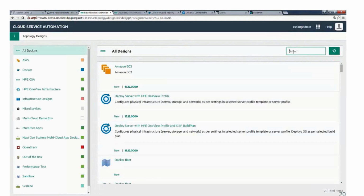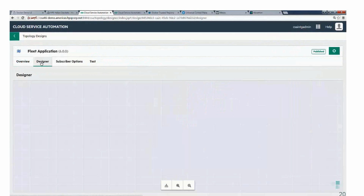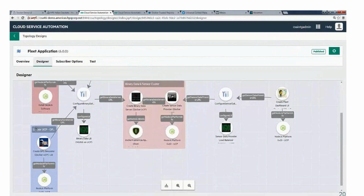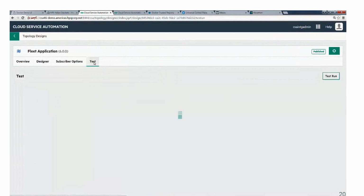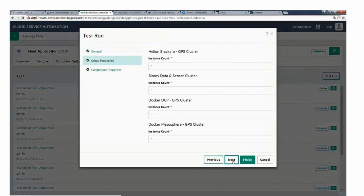So using the graphical designer, that graphical user interface I just talked about, we will be able to pick and choose a particular application design, and we bring in all these various cloud providers we just talked about, Stackato, Docker, GCP, and also a common application component like the UI for showing that information. Now you can quickly test this application design by selecting an environment and selecting the components that are part of the application service. And you can specify the instance count for each of the various providers.